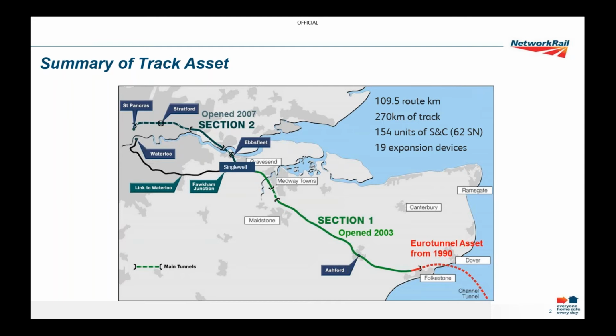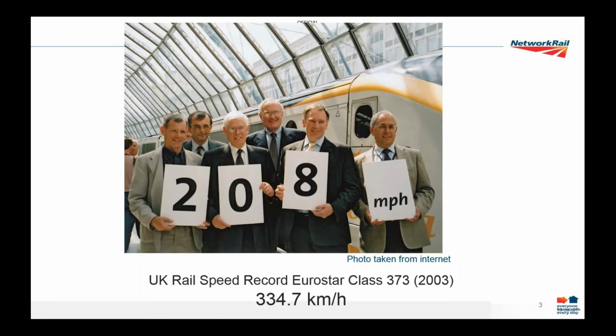Okay, so we have a land speed record that was set in, I think, 2003. Do you know anything about it? Do you know what the speed was? I think previous to that the speed was the Mallard, wasn't it, in 1938, when we set the speed of 125 miles per hour. So in 2003, the railway land speed record was 208 miles per hour. And that's around Waterloo Junction, I think the Falcon Junction way, where it's quite straight.